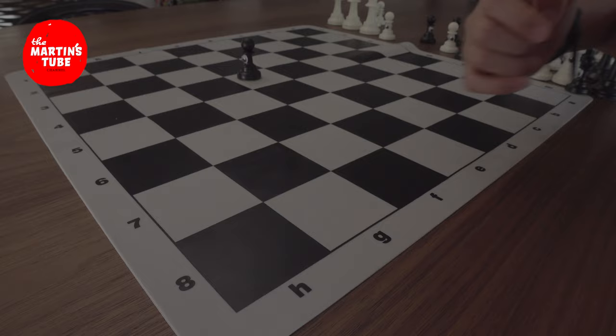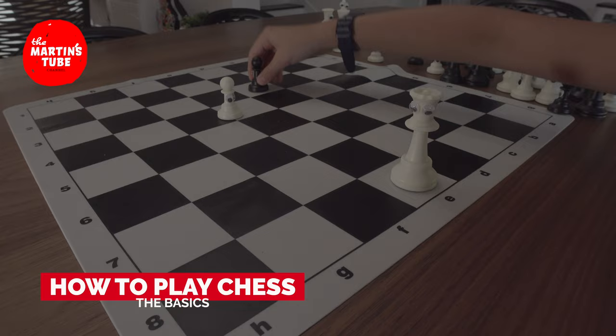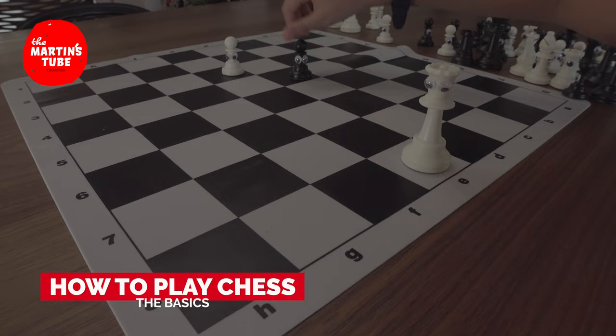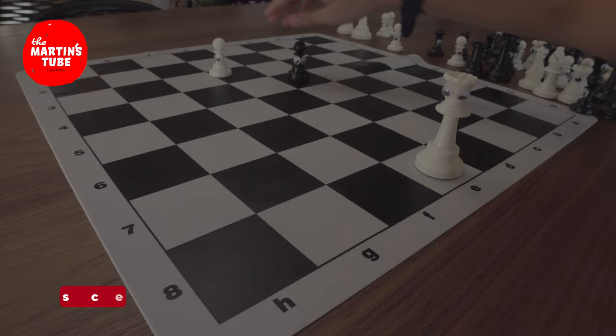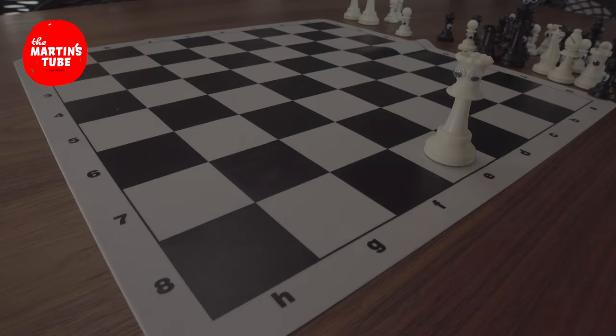So if the whites are here, the black pawn can capture that way. A black pawn cannot capture the way of his own team, the black ones. He cannot capture like this. If you promote him to a queen, he could do this because it's a queen. But normally, he could only capture forward diagonally.